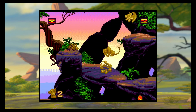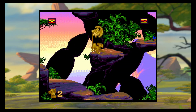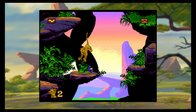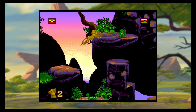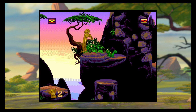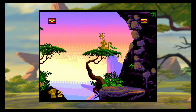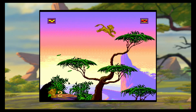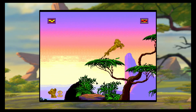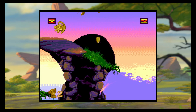It does feel like it runs a bit quicker. Not that the other game was slow. But I don't think the compositions, or the sound, is as good. The compositions are the same. Yeah, I don't think it sounds as good. And I appreciate the smoother look of the Super Nintendo version compared to this.